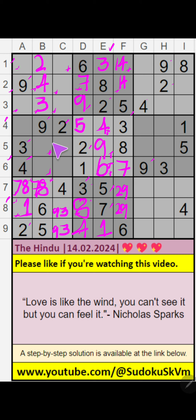Then column B, 3 numbers are remaining: 7, 8, 1. 6th row, we have 1. So 1 can't come in this cell. Then 1 is confirmed here. Then only 2 numbers are remaining: 7 and 8. 6th row, we have 7. So 7 can't come in this cell. 7 is confirmed here. Then 8 is here. Then in the 7th grid, only one number is remaining: 8. 8 is confirmed here.